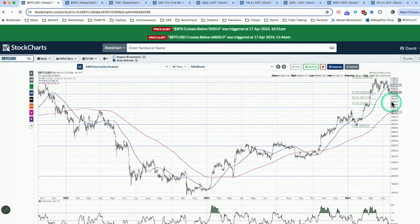You can see most recently, we are trading down to the 60,000 level. That's also a 38.2% retracement down to the January low. So if you take the January low to the March high, 38.2% of the way down would be here around 60,300. It's right around that big round number support. It's also pretty close to that swing low from mid-March. So it certainly seems like Bitcoin is testing a support level. We'll see if it's able to hold this.